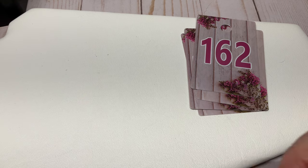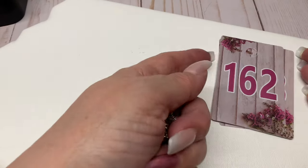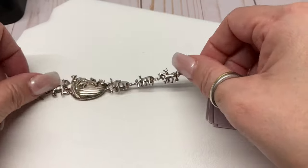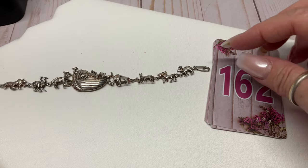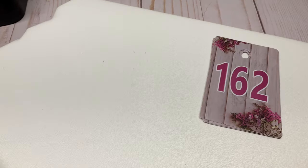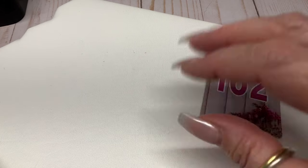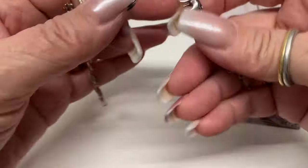Okay, that needs a match. That earring literally has come to just about every single clearance sale. It matches somewhere. Okay, was this sterling? Yes, this is sterling, you guys. It's a Noah's Ark bracelet. How long are you? 7 inches. Okay, there you go. $15.